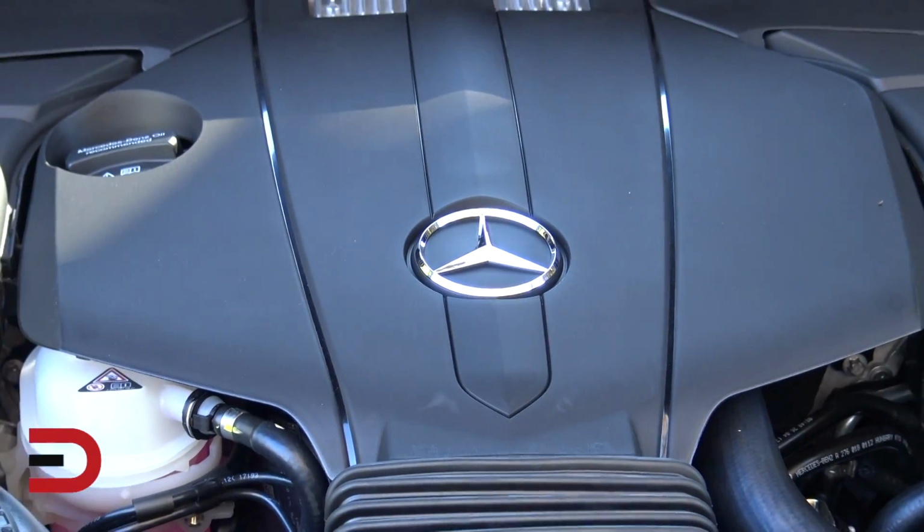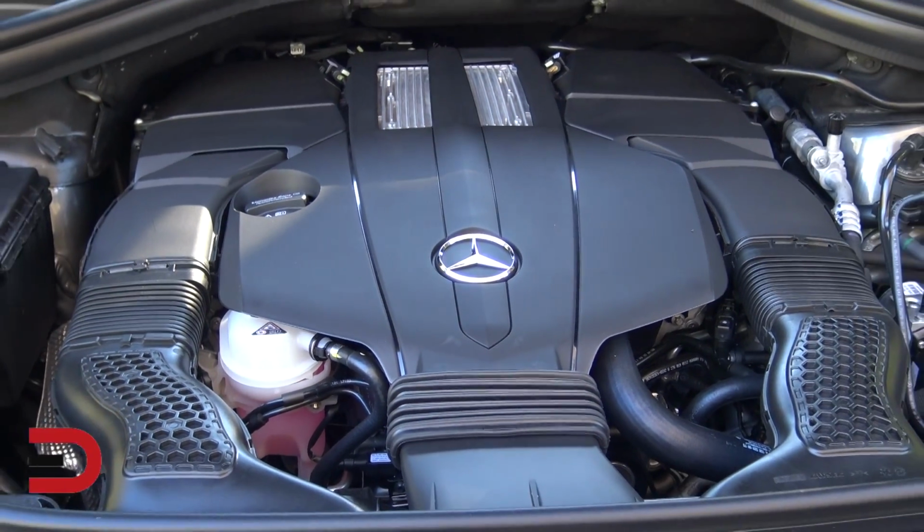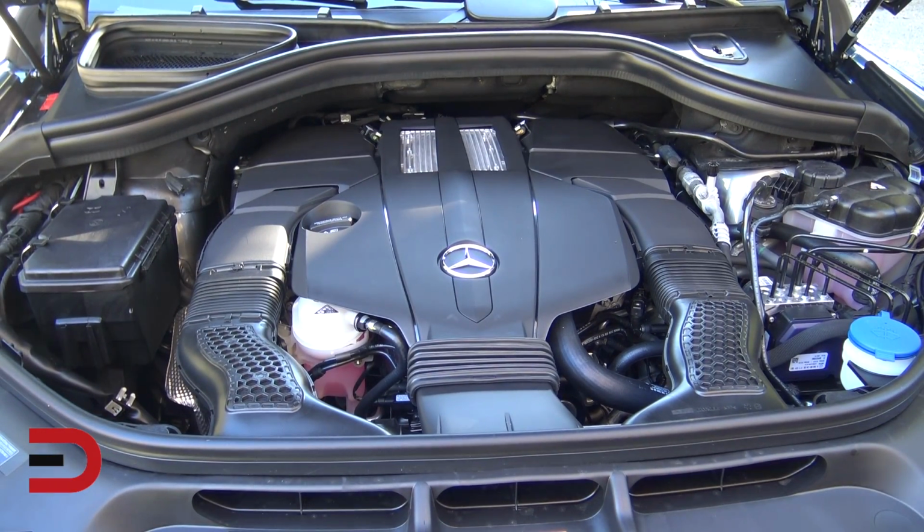I will say this, when you're ready to accelerate, you won't waste time. 0 to 60 in about 6 seconds or less. That's saying a lot considering the 5,000 pounds of hardware you're pulling.